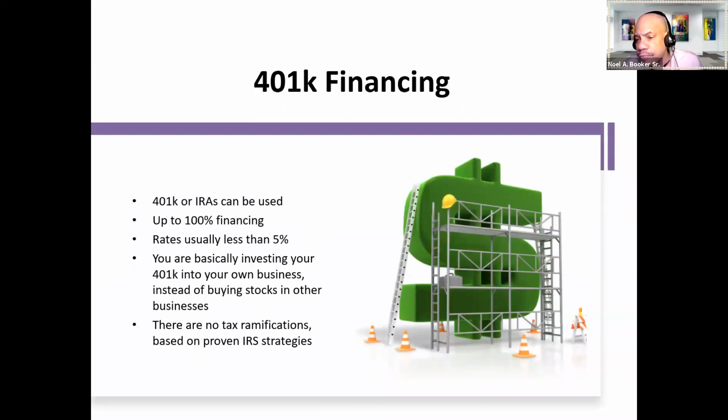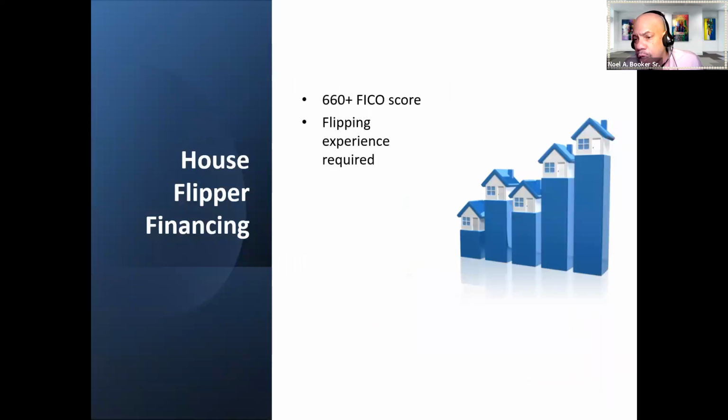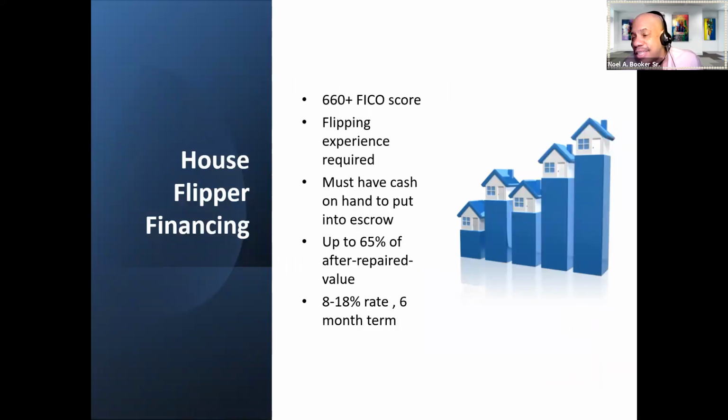401k financing. I told you about that one already, right? Okay. Here goes a good one. This is the real estate program that I really like, right? This one is for house flippers, right? So you got to prove that you can flip a house.